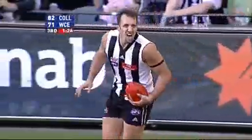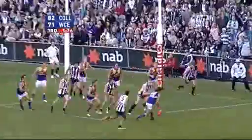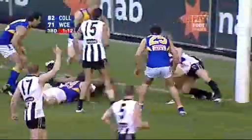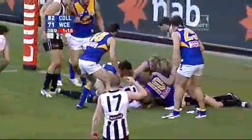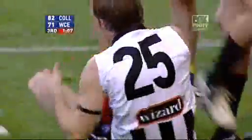Big torpedo, Anthony. Anthony Rocker, what can he do? From outside 50, long kick to the goal square. At the back, chance for the Eagles. They try and force it through. Rowan Jones had it a long time. And it's desperate stuff there. Oh dear. So we'll get a bounce with just over a minute left in the quarter.